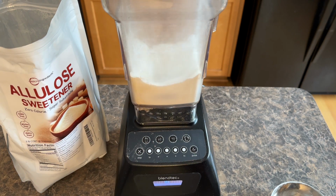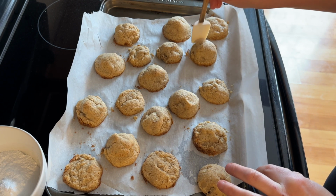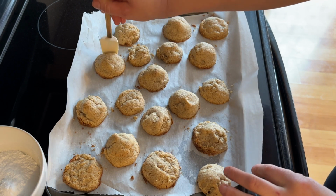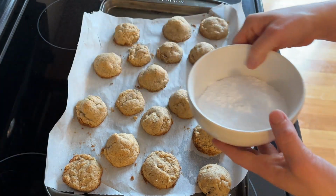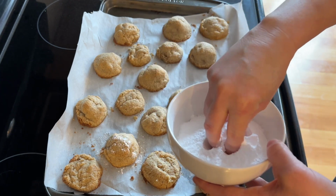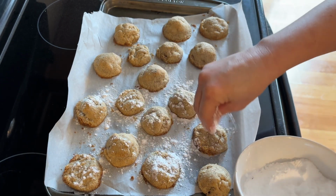These just came out of the oven. Now some of them spread out a little bit, and so what I did is I took a spatula and I kind of just pushed the edges back in to a circle, just because we want them to be really nice and round. But you know what? It worked perfectly. I was like, wow, this is kind of cool. Now I'm going to take some of my monk fruit and I will be rolling them in it, but I'm going to just sprinkle a little bit on them first. And then once they cool off completely, I'm going to roll them in it all again.